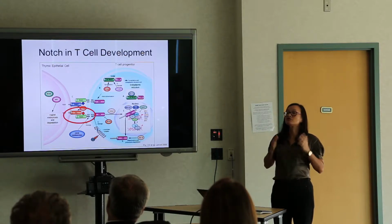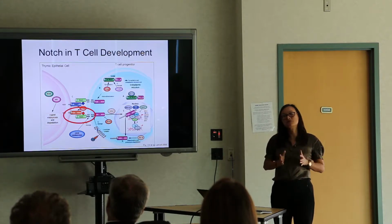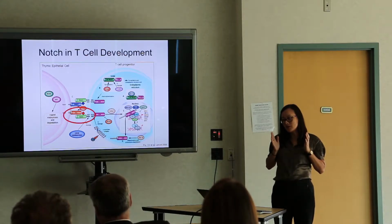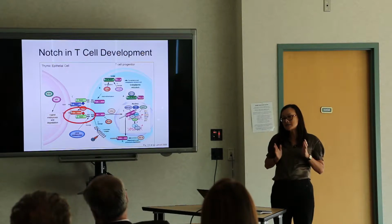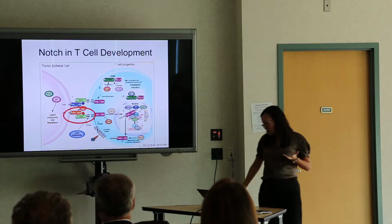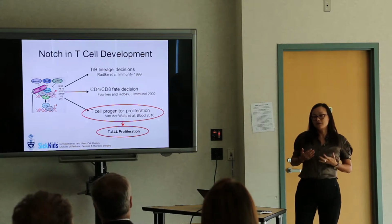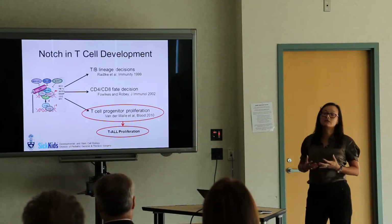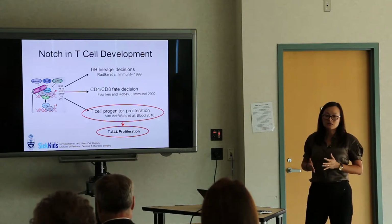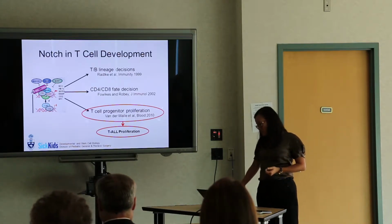It's highly expressed during periods of organogenesis or development where cell fate is being decided. And so Notch actually regulates a lot of different stages of T-cell development that includes not only cell fate, but proliferation. So I'm just highlighting again Notch playing a very critical role in normal T-cell development, and when T-cells decide to be T-cells instead of B-cells, Notch also plays a very big role in expanding that progenitor pool.